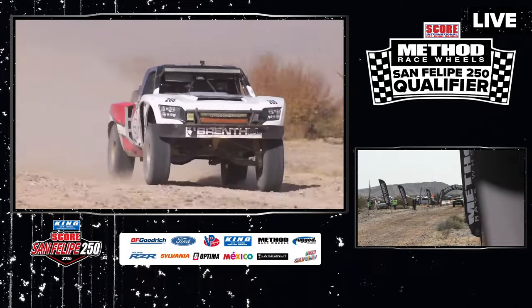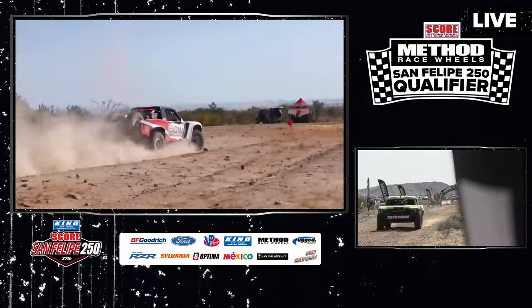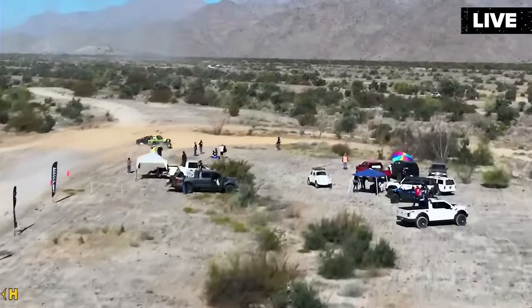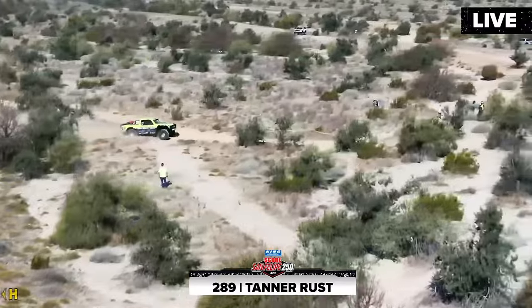You can see there they go, and their time starts right about there. It's the start of your time. Yep, and that's the 289, the Tanner Rust that we were just talking about. In the bottom right is 266. David Ziegler is up top. This is Tanner Rust.